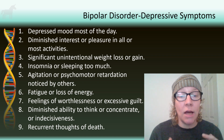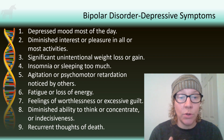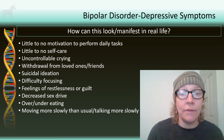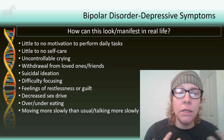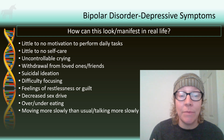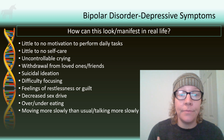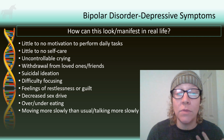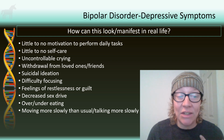And so you might have seen a lot of these symptoms already happening in borderline personality disorder in one way or another. But let's talk about how these depressive symptoms can look or manifest in real life. So what does that look like? Little to no motivation to perform daily tasks. So maybe not cleaning, little to no self-care, maybe not being able to even go to work. Uncontrollable crying. It could result in withdrawal from loved ones and friends, isolation.